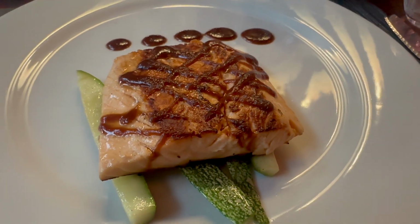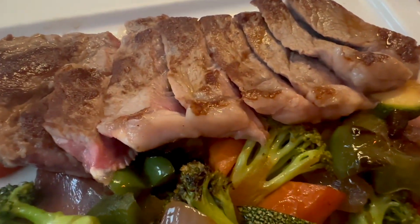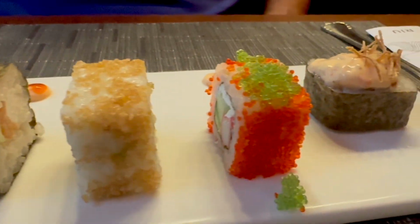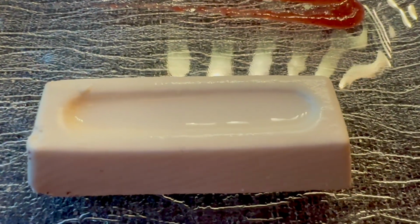Moving on to the entrees, it was a double salmon night for me. I got the salmon, and Angie got the steak, and we both enjoyed them very, very much. And in addition to that, I actually got the sushi as well with some more salmon. Hope I don't get mercury poisoning, but as you'll see, as I get drunk, there's the dessert that Angie had. It was delicious. 1 to 5 stars, I would say. 1 to 10, this would be an 8.47.